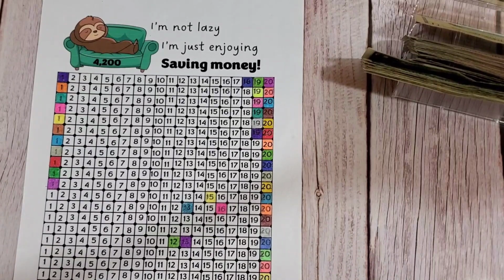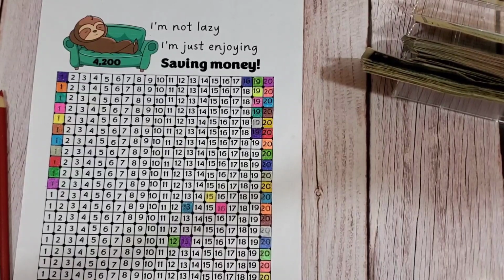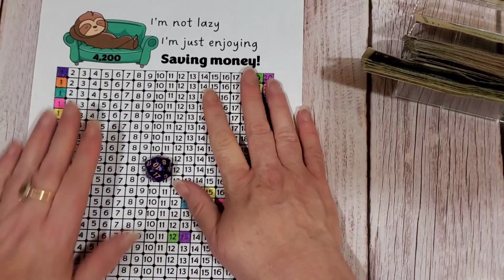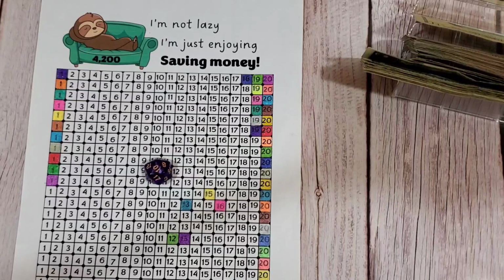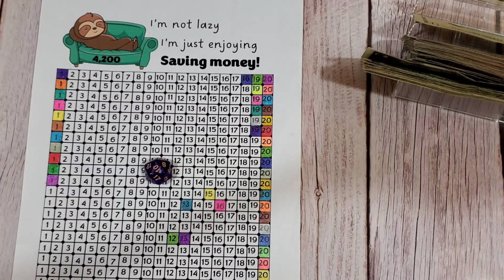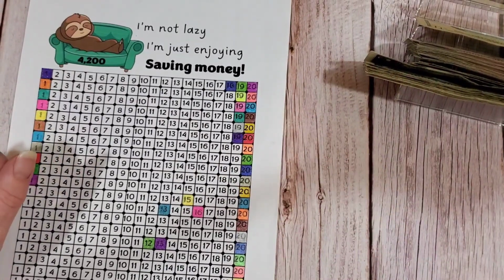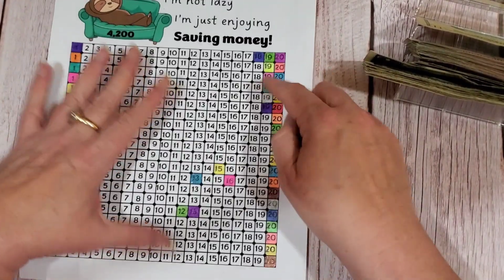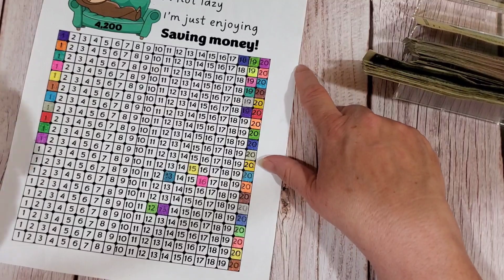Sloth challenge, guys. I am going to grab a 20. This is my 20-sided dice, which is perfect for this game. I think I have two of them. I do have two. So let's go ahead. The first roll will be the row, and then the second roll will be a cross. Okay, so let's do that.